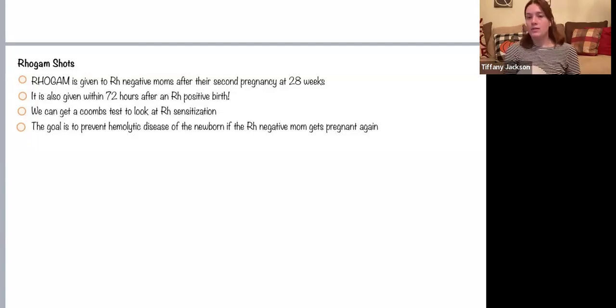It's very important we screen mom with a Coombs test to look at Rh sensitization. Essentially what happens is if mom carries an Rh positive baby, remember with our rhesus factor, if we do not have it, if we are negative, we will create antibodies to a positive. And this can lead to hemolytic disease of the newborn where mom's antibodies attack baby in utero. So it's really important that if mom is going to try to get pregnant again or gets pregnant again, we make sure that she has access to care so she can get this.